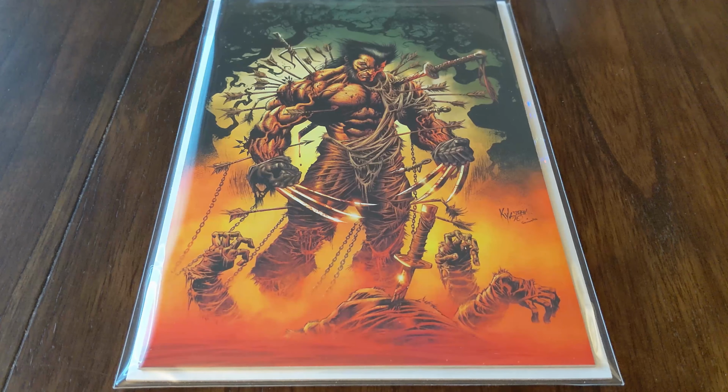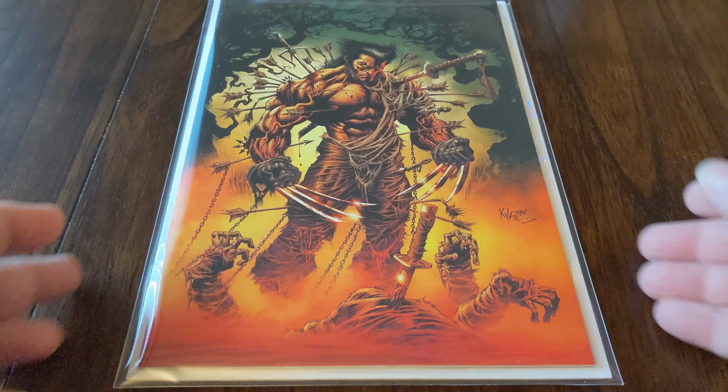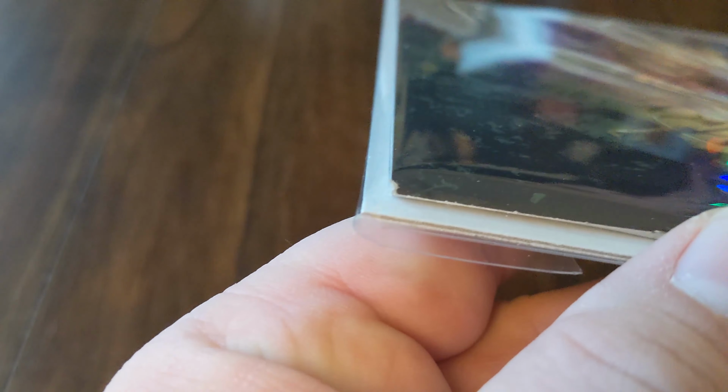That's X of Swords Creation #1, the Kyle Hotz Virgin variant. I'd hoped for a 9.8, but if you can see that, that's probably a 9.6, maybe a 9.4. So that's not happening. Still a very awesome comic, though.